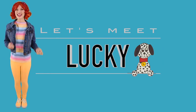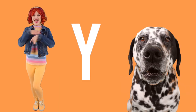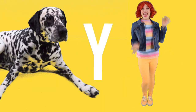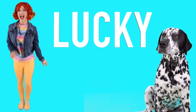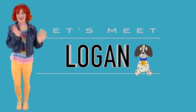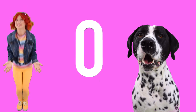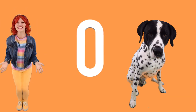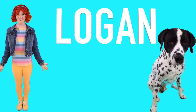Let's meet Lucky. There was a dog who had some spots, and Lucky was his name. Oh, L-U-C-K-Y, and Lucky was his name. There was a dog who had some spots, and Logan was his name. Oh, L-O-G-A-N, and Logan was his name.